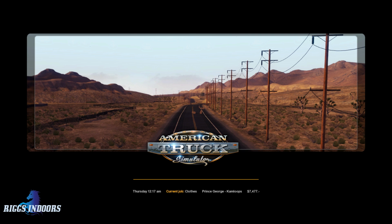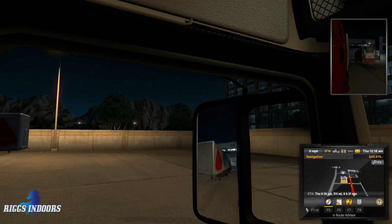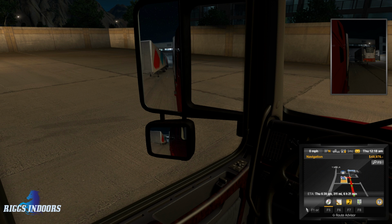We're currently taking a trip from Prince George, British Columbia, Canada, to Kamloops, British Columbia, Canada. It is 12:17 a.m. The skies are dark and starry, not a cloud in sight. And it will be a bit of a shorter drive than we did in the last episode, which is all right with me. I enjoy the long drives, but it's good to have a shorter one once in a while as we embark across the country of Canada.